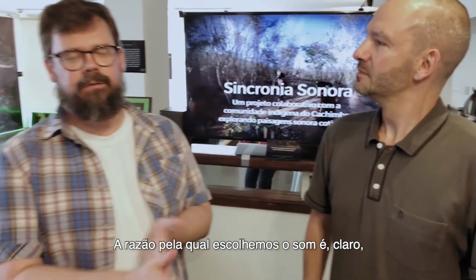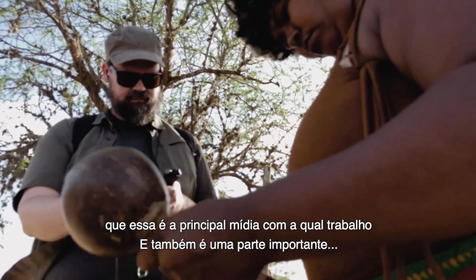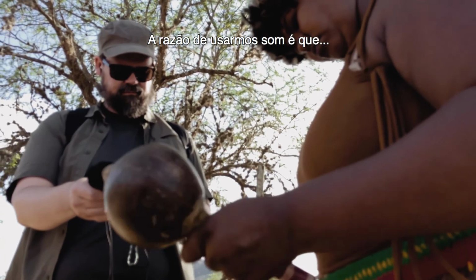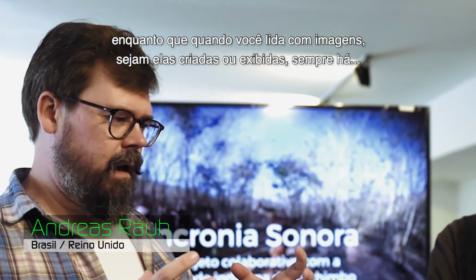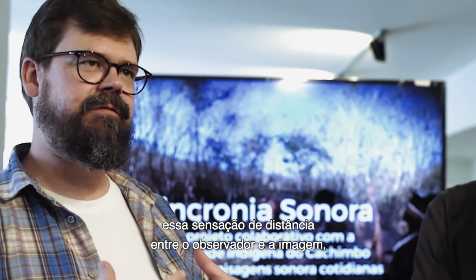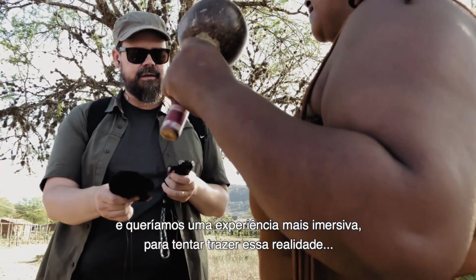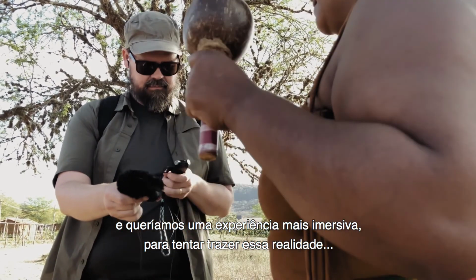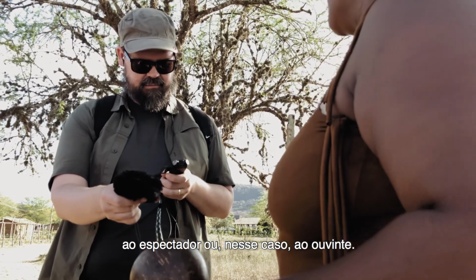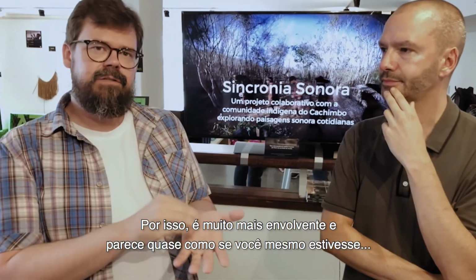Well, the residential sound is, of course, one of the main media that I work with, but that's also an important part of Tom's work. And the reasoning behind it is that whereas when you're dealing with images, be them printed or on the screen, there's always this sense of distance between the observer and what is being imaged or pictured, we wanted to have more of an immersive experience to try to bring that reality to the viewer, in this case, to the listener. So it feels a lot more immersive, and it feels almost as if you're into the space yourself.